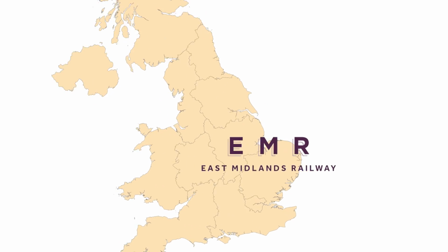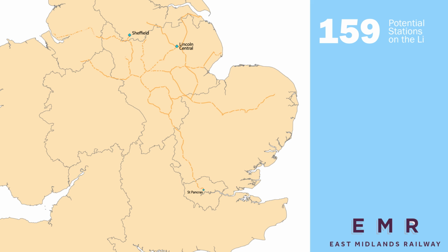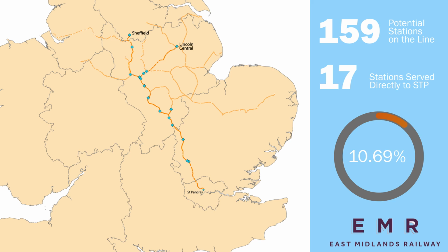So we have 3 more operators that head up relatively far up north, one of which is East Midlands Trains, who depart from St Pancras, heading up the Midlands Main Line, which I also never knew was a thing. Now this is a slightly strange one because they operate a lot of routes, just not from London. It's focused around the Midlands and orients outwards, as opposed to being a London-centric train operating company. So in total, the network has 159 stations on it, but only serves 17 directly from London, which is just over 10%. Anyway, we're nearly there, so stay with me.